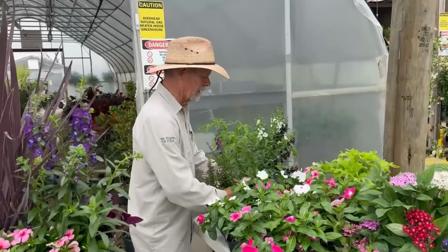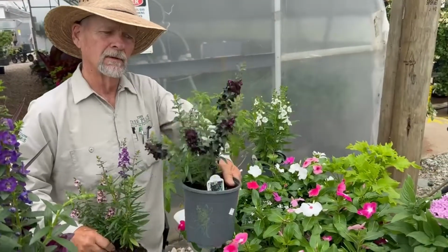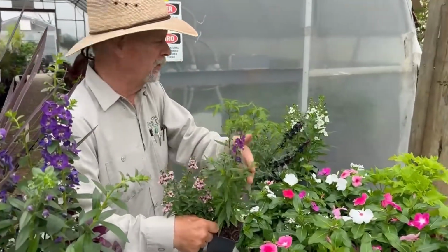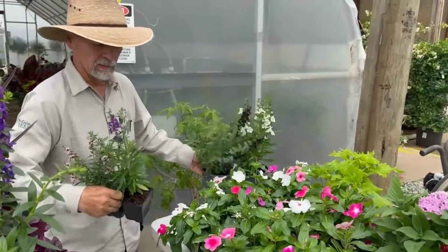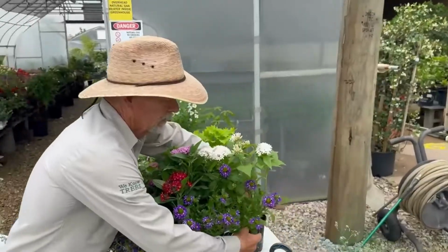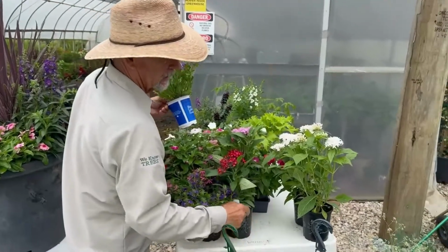One that came out a while back, the Angelonia, and speaking of colors, it's not just black and white, although we do have black and white and pink and purple, and we've got some different colors. And of course these are gallon pots here. We also have 4-inch pots, and over here they've been around for a while. You see these in a lot of landscapes, pentas, and that's another one with a great selection of colors.